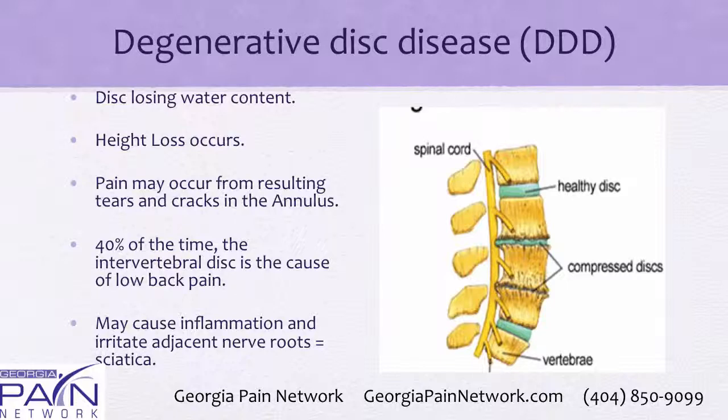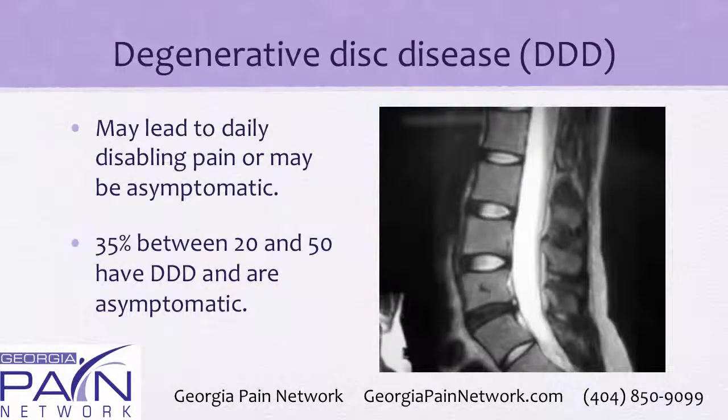Pain may occur from the resulting tears and cracks in the outer layer, the annulus. 40% of the time, the intervertebral disc is the cause of low back pain, and it may lead to inflammation and irritation of the adjacent nerve roots. So not only do you have back pain, you can have sciatica too. So degenerative disc disease can lead to daily disabling pain, or it may cause no pain whatsoever.